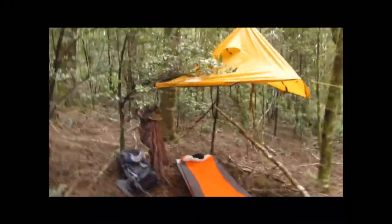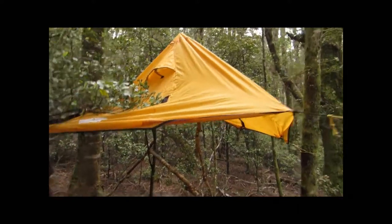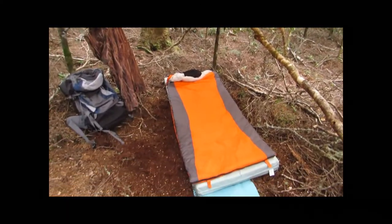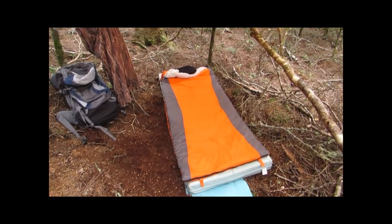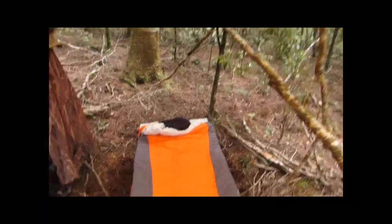I'll show you our accommodation, well, my accommodation. Caitlin's staying in the hut, so she's got it pretty easy. But over here, I've got an old tent fly, which I've put up over top. Leveled out the ground. I stole a mattress from in the hut, so I'm going to be living the dream tonight and sleeping on a mattress, so it's not really rough.